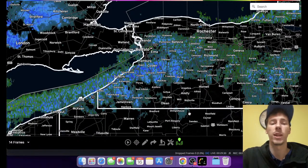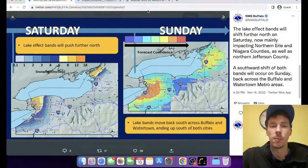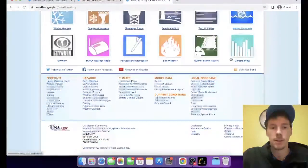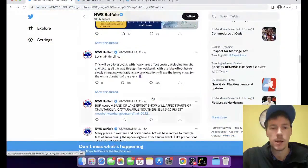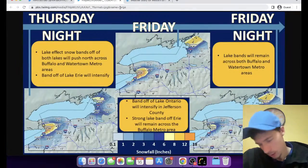National Weather Service is putting out that 48 inches of snow potential here. And let me pull that up for you real quick. Let me see if I can locate it. It's a little bit hidden. I don't know where that graphic went. It's not on their Twitter where it used to be. But as I'm looking that up, let's see here.